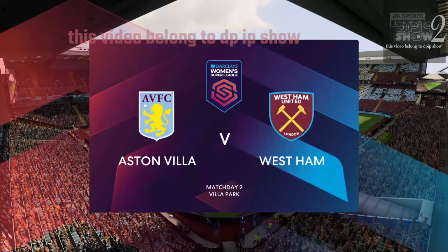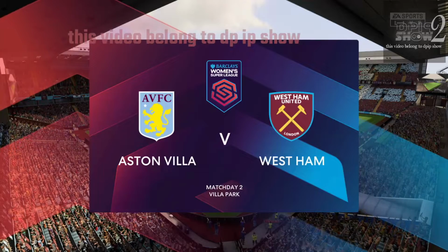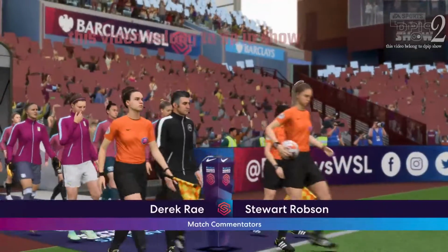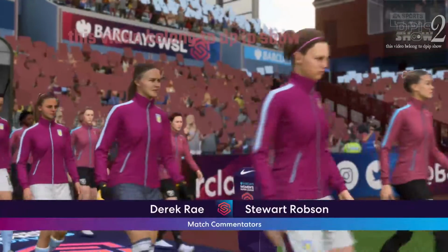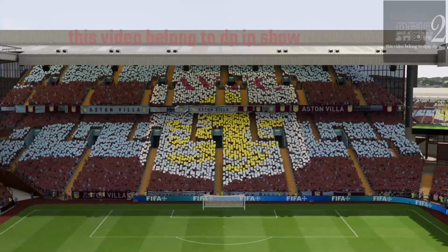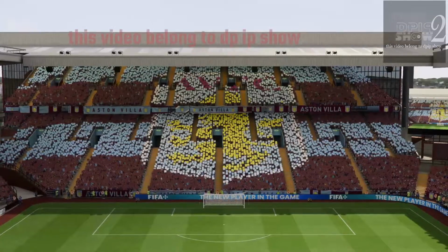Hello everyone and welcome. Our footballing travels have taken us to the Midlands. We're at Villa Park. I'm Derek Ray and I'm joined here on the gantry for commentary by Stuart Robson. And we've got pulsating league action coming up for you. It's Aston Villa up against West Ham United.